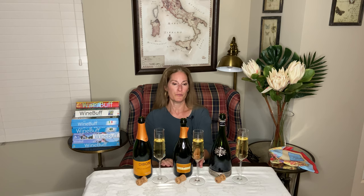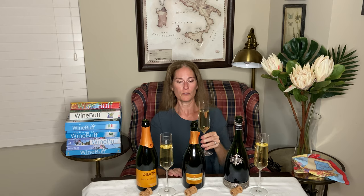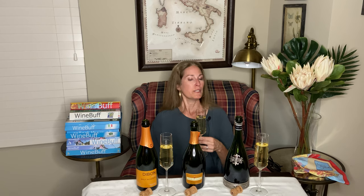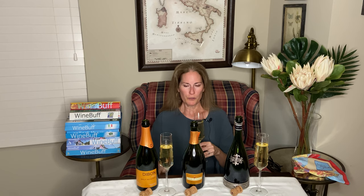So this is white grapes only, and these are all non-vintage, so a mixture of non-vintage wines. Okay, immediately I'm getting a little more complexity from the Bon Cava. I'm already getting notes of pastry or sourdough pancake, if you will. And wonderful floral aromatics are coming through as well.